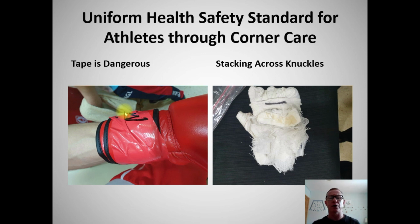So for us as cut technicians, monitoring what leaves the back of house is key in terms of the equipment. But also, if you flip over to the picture on the right hand side, you'll see stacking across knuckles. Now sometimes this is cultural, and you'll find that in Asian countries, and particularly where the sport of Muay Thai is in practice, it's quite common for coaches to put a welt or a thick layer of zinc oxide across the knuckles, making it a hard solidified substance, in which case who receives that? The opponent does, because you're hitting somebody with a hard object which can be felt through a glove.